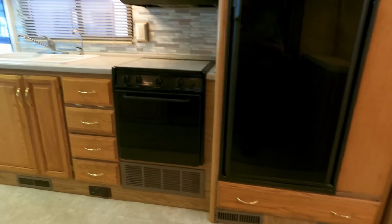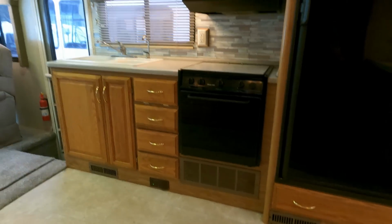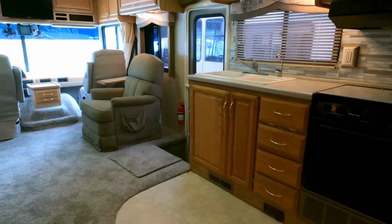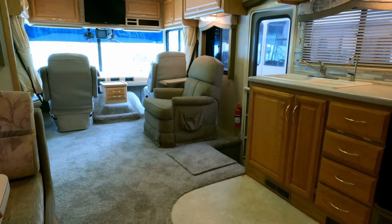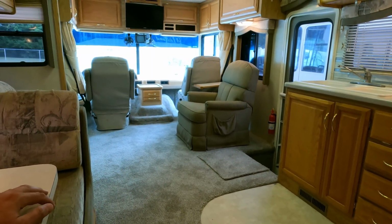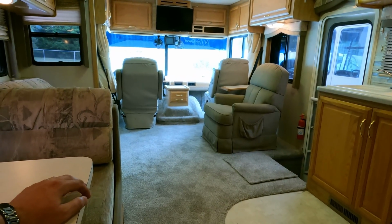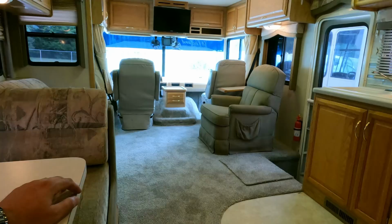But they haven't chewed up anything or nothing like that. And I did put the new carpet in it, but if you're really, really sensitive to dog odors, you will smell a little bit of it in here. Other than that, guys, and I'm just being 100% honest with you.